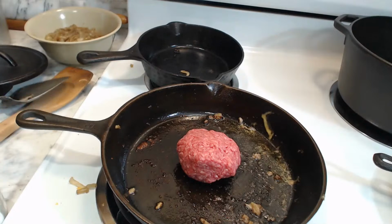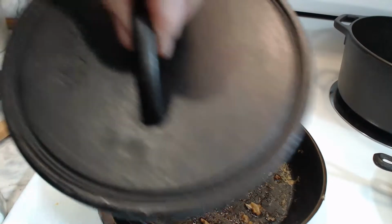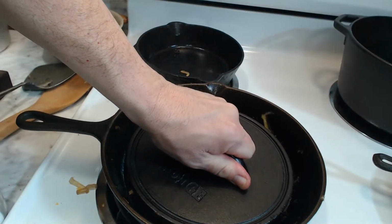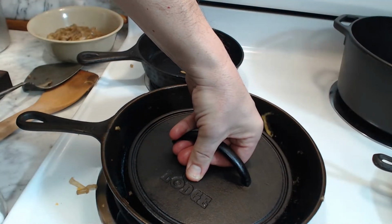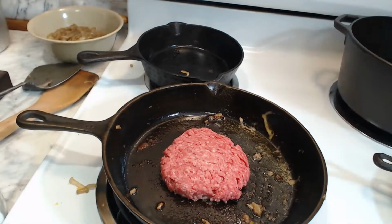And then from here, let's bring something else out, shall we? Like a large cast iron press. And see what happens this time. There we go. There, let's see how it works this time. Only flip it one time. Yes. Okay.